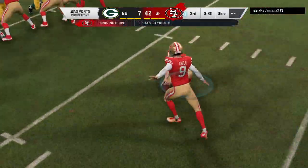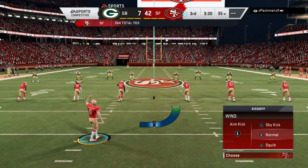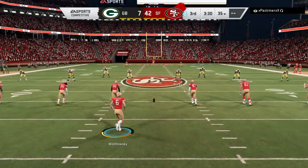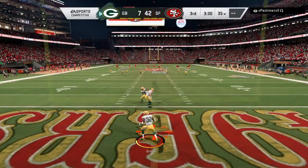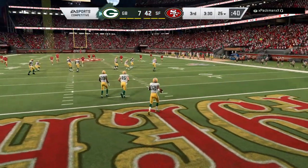You got to figure something out. Swell by one more. The kickoff team on the field now as they will. But I played the same play every time. You're actually trying to score. So there's a big difference.